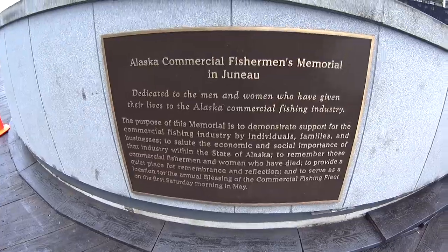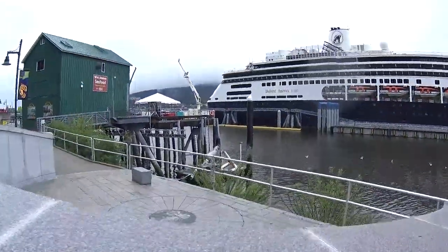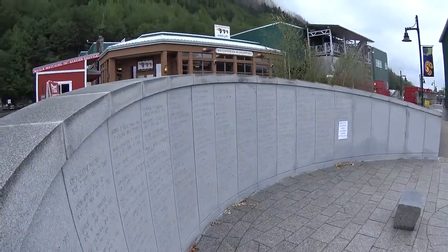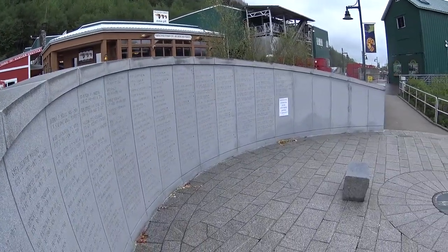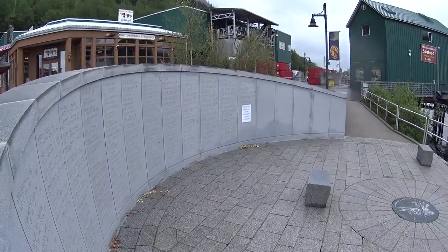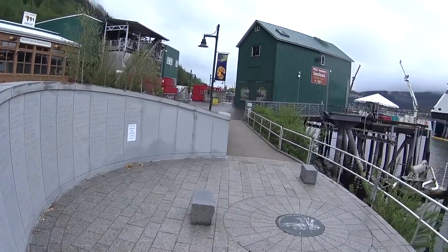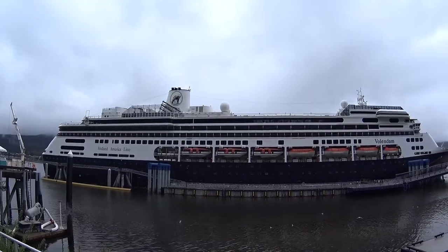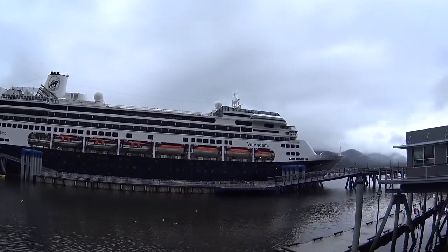Yeah, Fisherman's Memorial here in Juneau, with all the names and stuff here. They still engrave a few more as they need to, unfortunately. We got a nice shot of the Volendam who's visiting with us today. They don't leave until 9 o'clock.